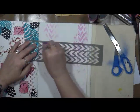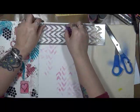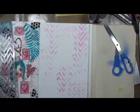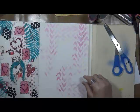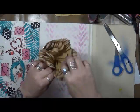All right, I'm just trying to be light. I got a little bit of the white mixed in with that rose. So there we go. We used metallic paints. Let's see what is next.